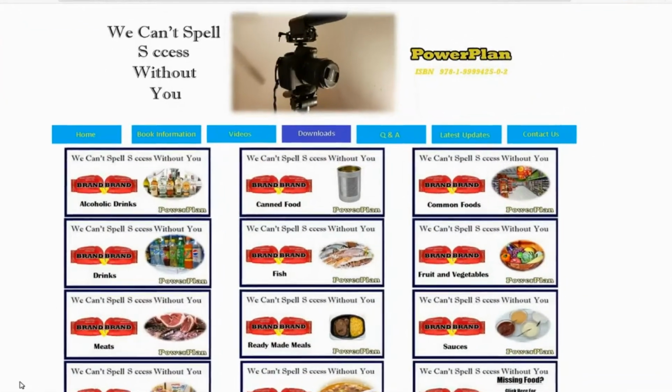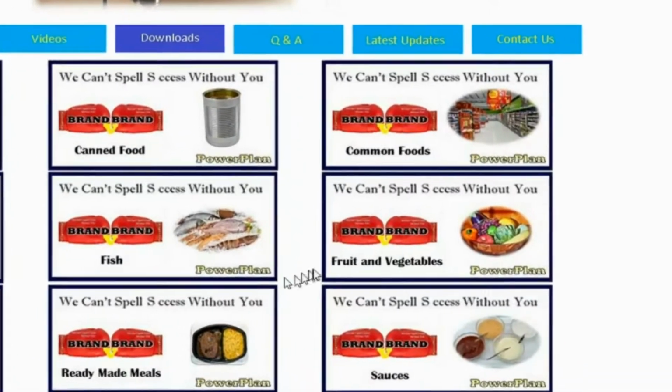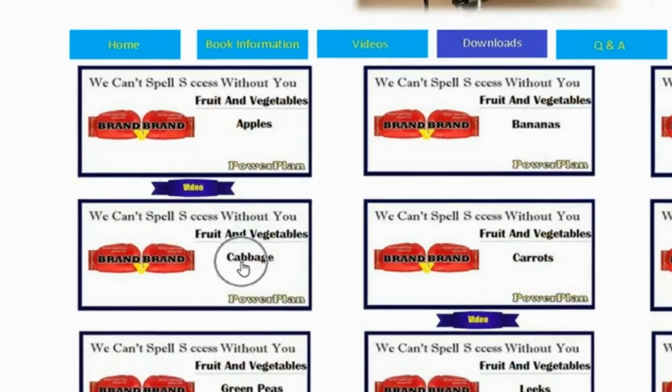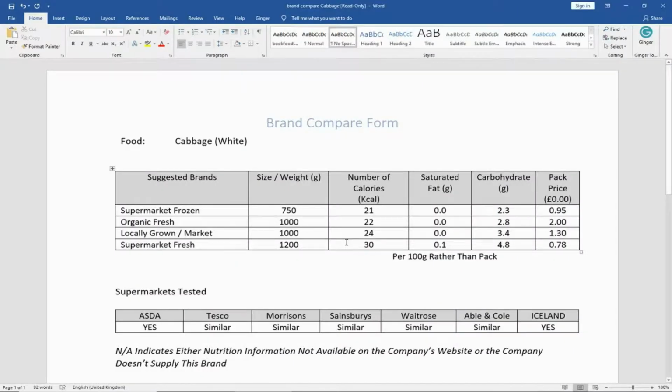So once again we're going to be looking at fruit and vegetables. If we look at the website and click on fruit and veg, which is here, we'll have a look at cabbage today. So if we open our fact sheet, as always the fact sheet opens with the least number of calories at the top, followed by the most number of calories at the bottom.